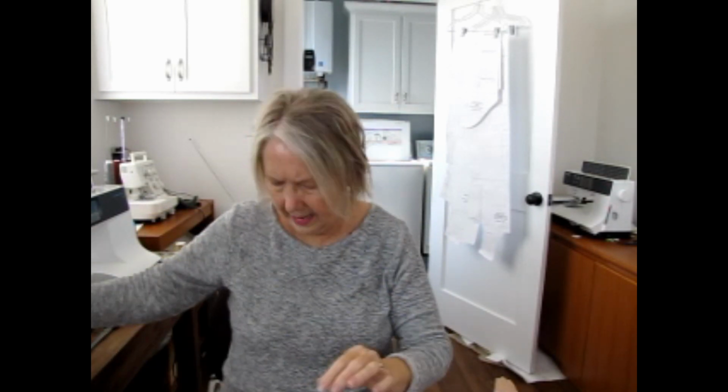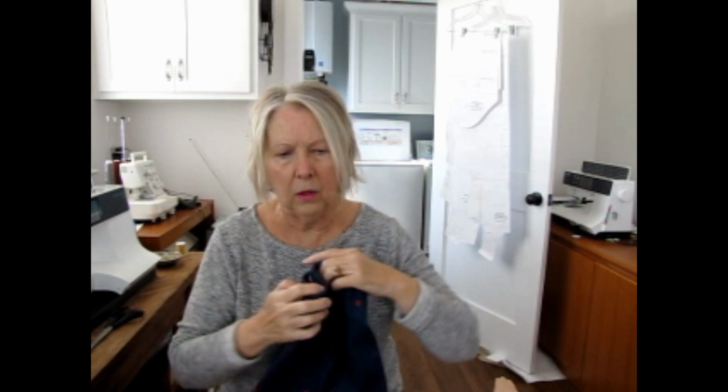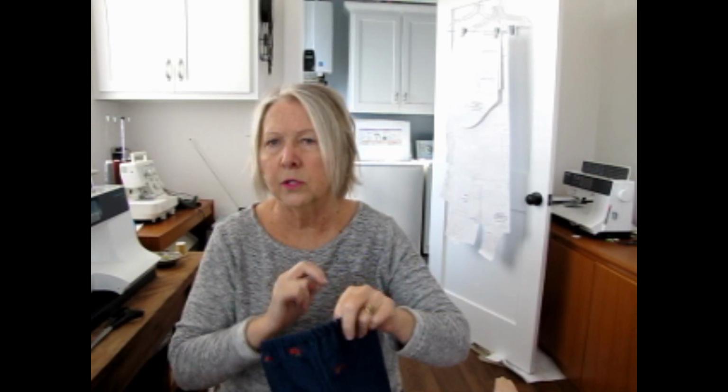So that's that. Then my niece, who lives in Minnesota, is having a baby, and I used the Patterns for Pirates Walk the Plank pajama pattern. I really do like Patterns for Pirates. I like Made for Mermaids too. I think they are owned by sisters.